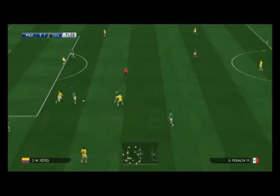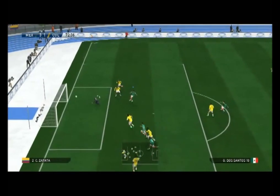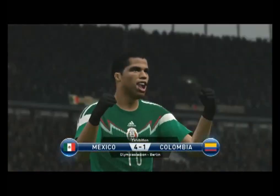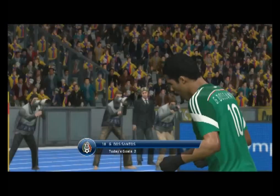Guarín. He takes a shot. Fallen kindly. There it is. They have a three-goal advantage, and that should be enough.